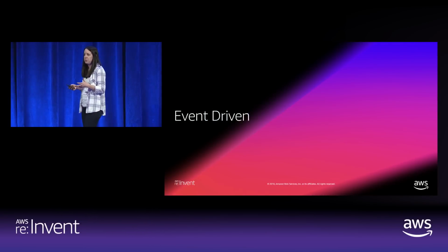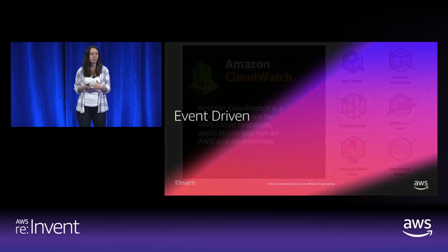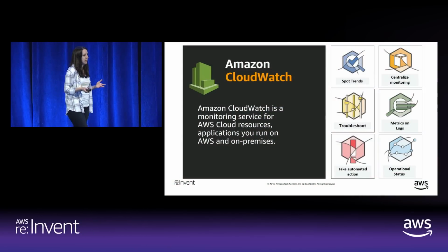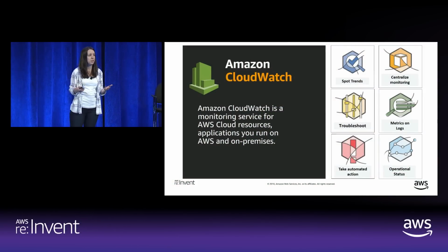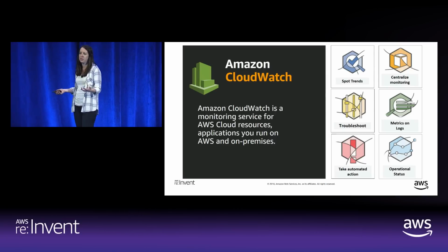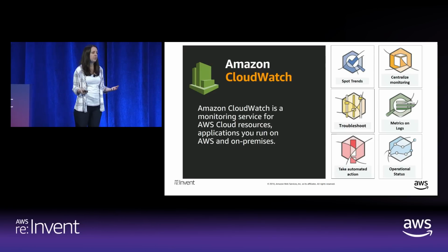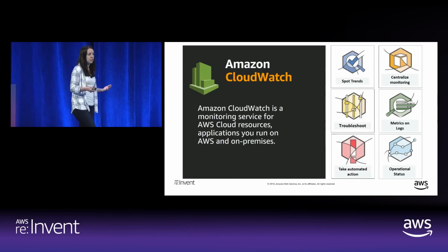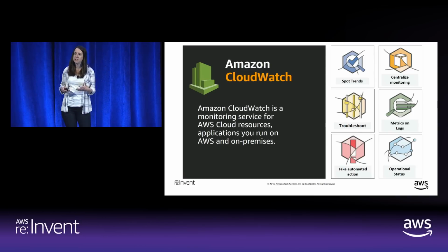The first pattern we want to look at here is event-driven. And if you've been on AWS for a while, you're familiar with Amazon CloudWatch as where you get your metrics about your AWS resources, where you see CPU utilization on your EC2 instances, things like that, right? But as it's evolved over the course of the last few years, it's added a lot of features and functionality that as a security team you can really take advantage of.